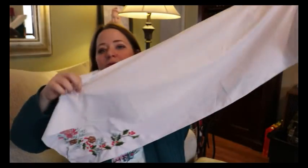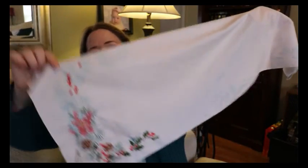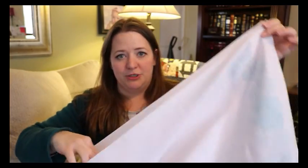Anyway, it's huge, it's long. But I haven't been working on it very aggressively. It's just something I'm working on from time to time. And I will probably crochet or tat a lace border around this.